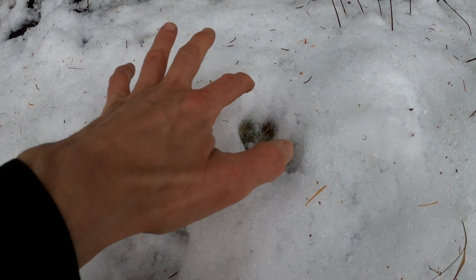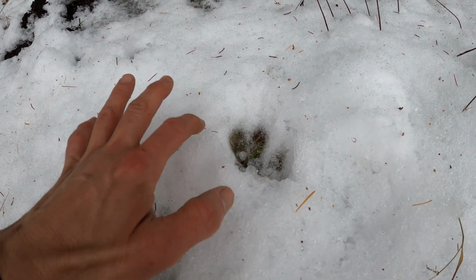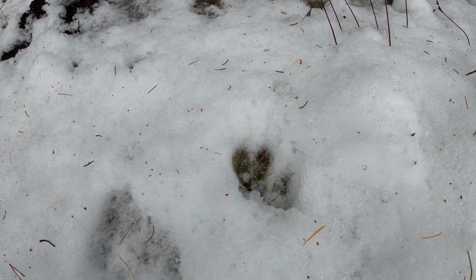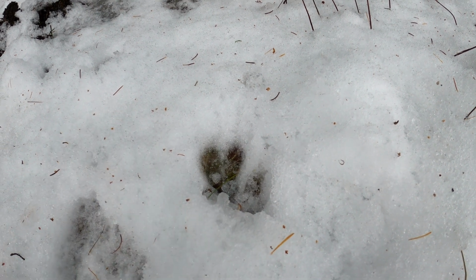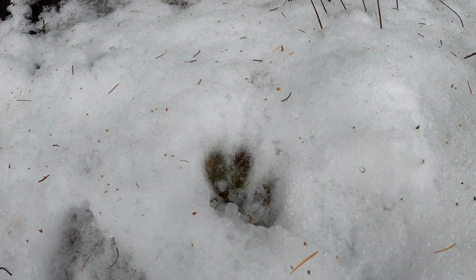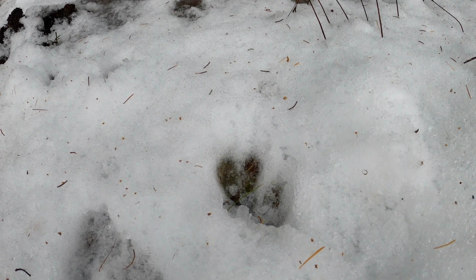Roe deer are about 5 centimetres from top to bottom and about 4 centimetres in width. Fallow deer are about 7, so a little bit longer, and by about 5 centimetres, and red deer is 9 centimetres by 7 centimetres in width.